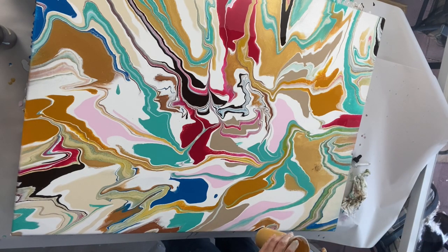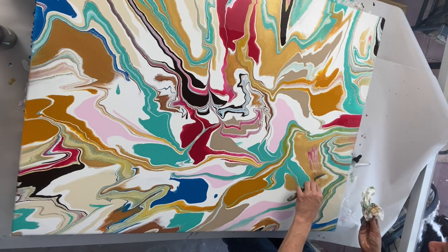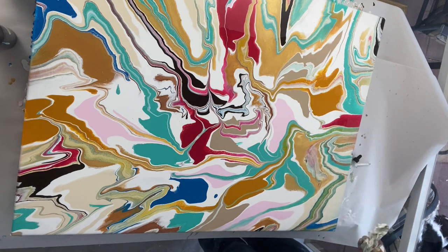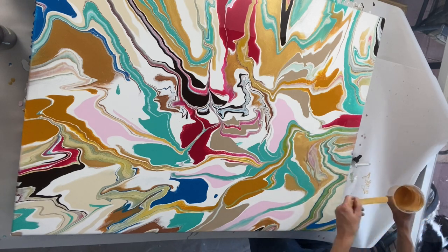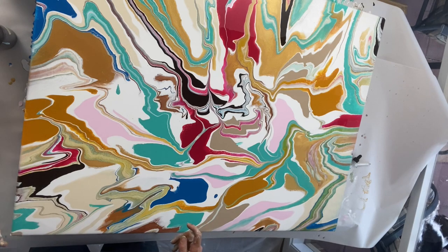Where did that blue come from? Ugh, my goodness. Where the heck did the blue come from? That's nice. Now I think what I need to do at this point is stand on a stool and have an aerial look at it. So up I go.